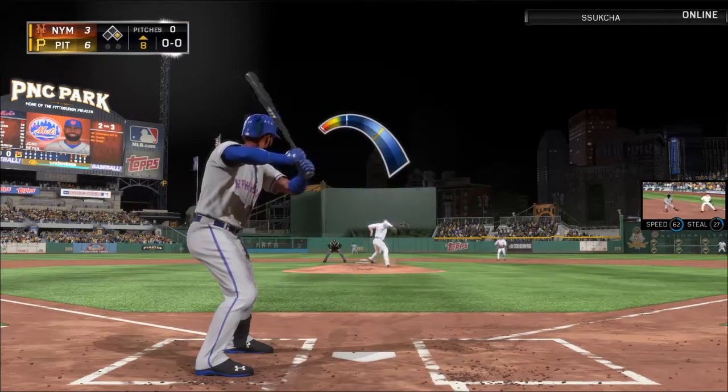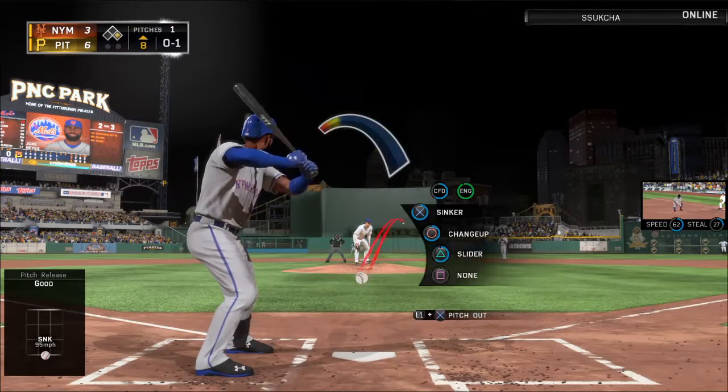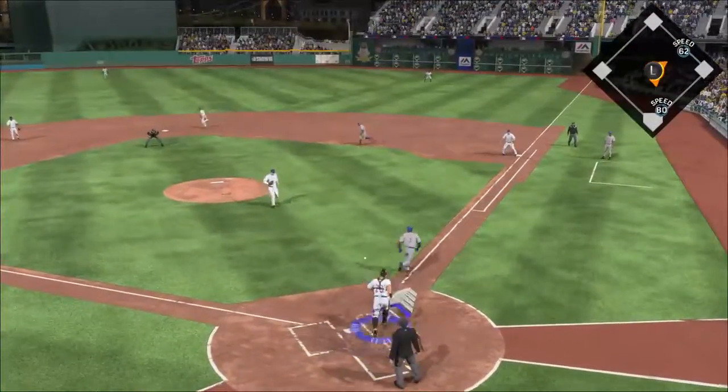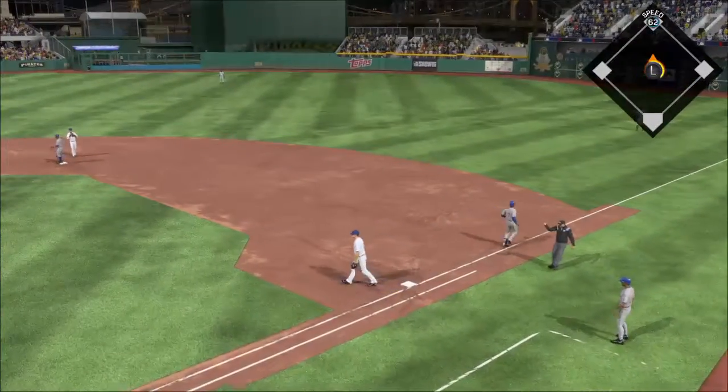He's set. Here it comes. Sinker to open the AB, in there for strike one. Chopped in front of home plate. Gonna be a tough play. And the throw to first is in time. One gone.